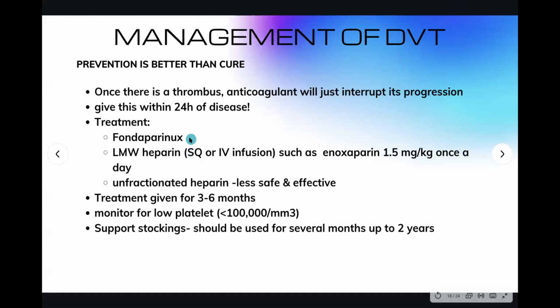So for treatment, I read about this. In Europe, the preferred drug of choice is fondaparinux, which I don't think is available in the Philippines. In the Philippines, what we most commonly use is low molecular weight heparin, either subcutaneous or IV infusion. We commonly give enoxaparin 1.5 milligrams per kilogram once a day. The advantage of enoxaparin is it is short acting, and it has a very good safety profile. Unfractionated heparin is also given. However, it is less safe and it is also less effective. There are more cases of bleeding tendencies with unfractionated heparin.